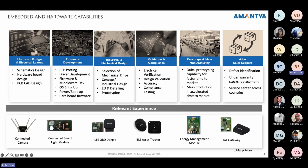Onto the firmware, I think Vikas can take care of it. Hi all. On the firmware side, Amantia takes care of both Linux-based embedded systems and bareboard embedded systems. In the case of Linux-based systems, we take care of BSP porting, driver development, middleware and firmware development, and also the OS bring up. And on the bareboard firmware, we have expertise in DSP and microcontrollers based on 64-bit, 32-bit, 16-bit, or 8-bit. So that is our capability.